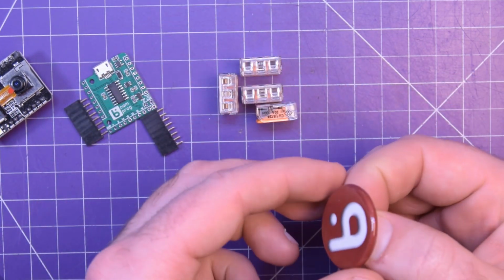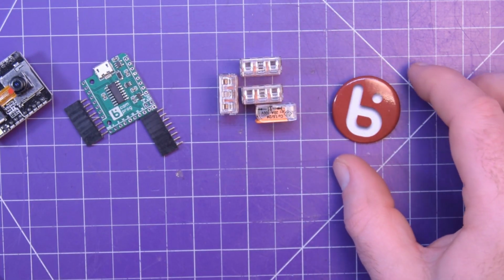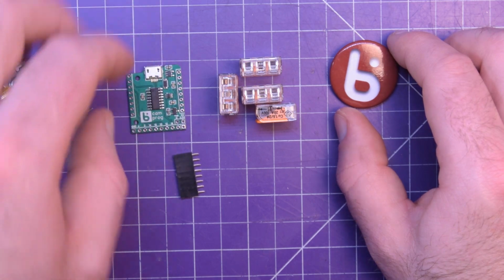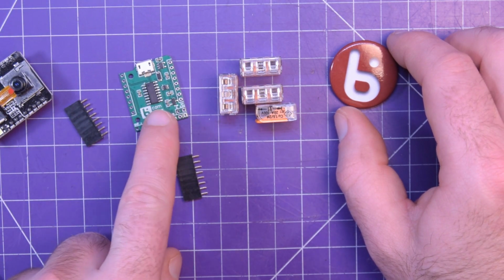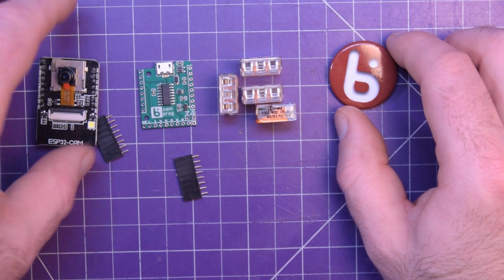And he sent me a BitLooney pin. Look at that. I'm going to have this in the video when I show you guys how much easier it is to program with this compared to just doing it the hard way with this.